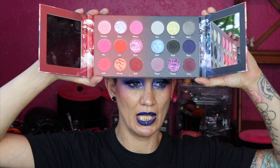This is the Nomad Love and Death palette. God damn it. The color story looks like this. I love the color story. A couple of the shimmers have hard pan, and it makes me not really want to pick it up at all. This blue heart, though, is super cute. And it also has a skull on it. It's really hard for me to get rid of palettes with skulls on it. I'm just never going to use it.